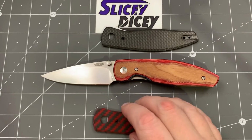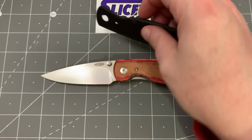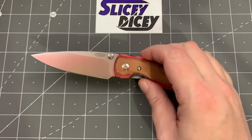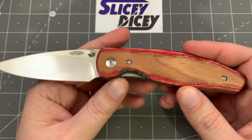So if I'm bored with those, I swap them out. But it's mostly been with these Techwood scales on it. I just think it's a gorgeous, gorgeous thing. It's actually what I carried on Christmas Day and on New Year's Day, I think, too. So maybe it's my holiday knife. I don't know. But I really love the look of them.